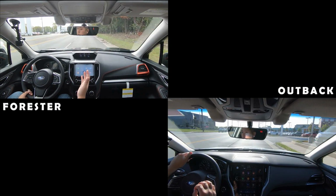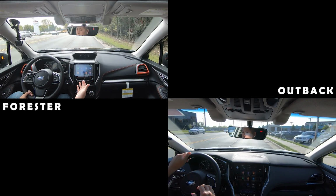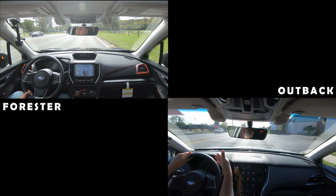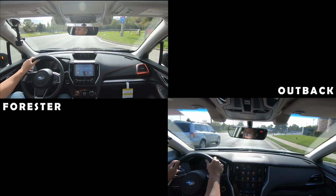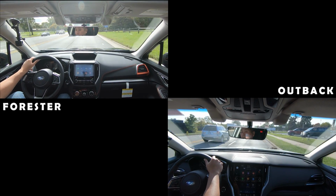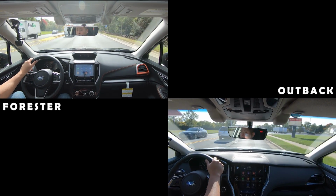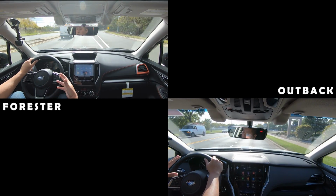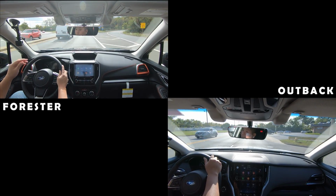Overall, as for the drive, I feel like this is a tie between the two vehicles. Those of you that like a lower driving position and appreciate more speed will like the Outback more. Those of you that prefer a higher driving position and don't mind sacrificing power for fuel economy will like the Forester more. Number 6, pricing.